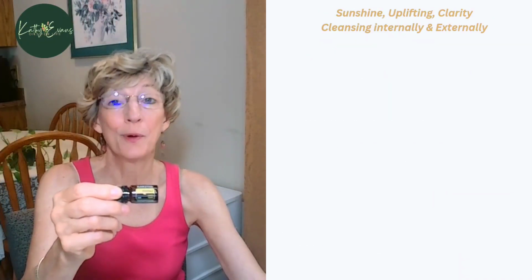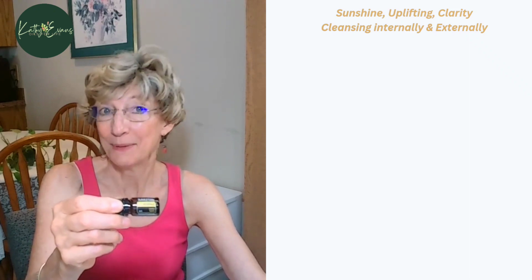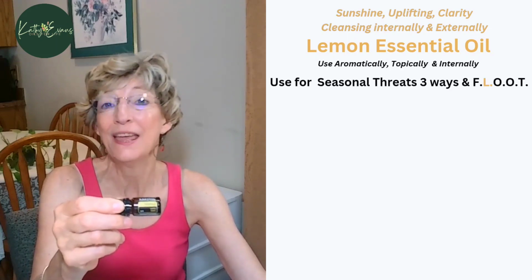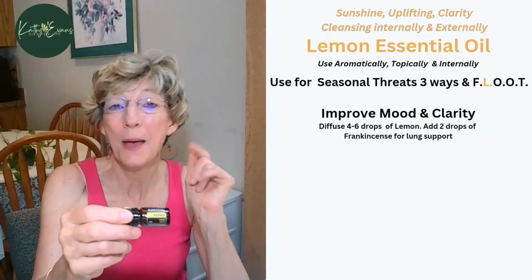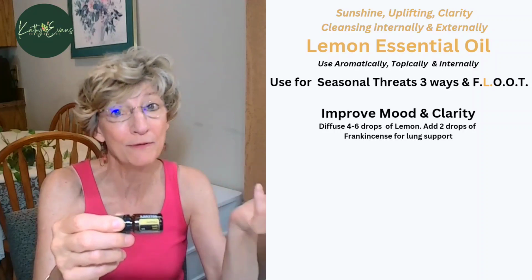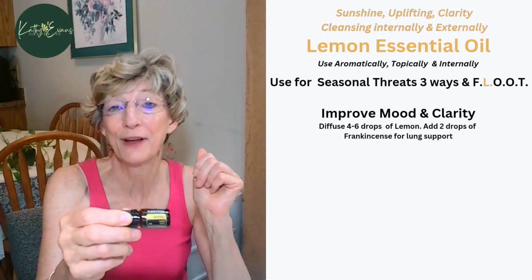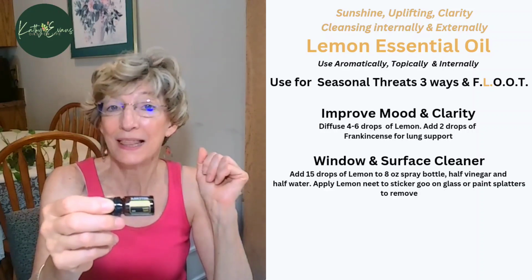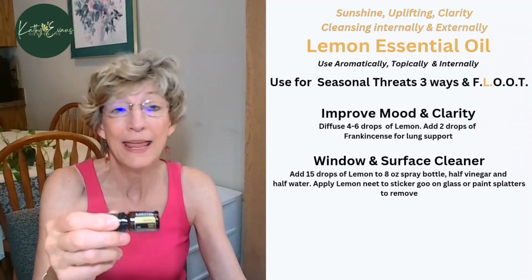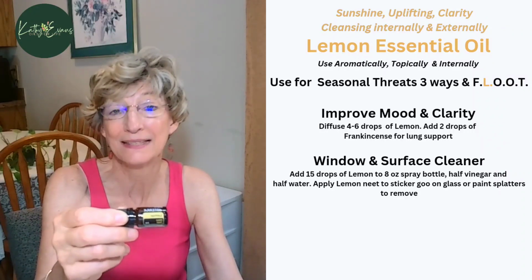The fourth oil is for bringing sunshine, more brain clarity, and cleansing in your life. Lemon essential oil can be used all 3 ways: aromatically, topically, and internally. Number one, for aromatic uplift and to sharpen the brain when waking up, add 4 to 5 drops to the Pebble diffuser. And if you need extra lung support, you can add 2 drops of frankincense. Number two, as a cleanser, add 15 drops to equal parts of vinegar and water in an 8-ounce spray bottle to cleanse surfaces and glass.